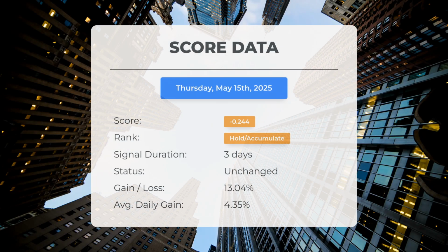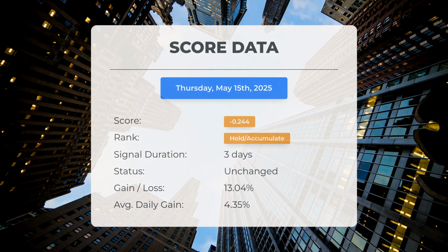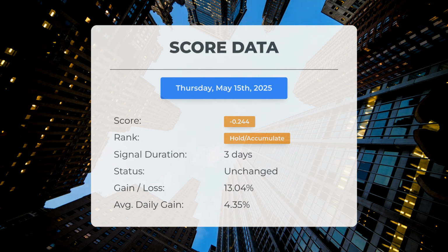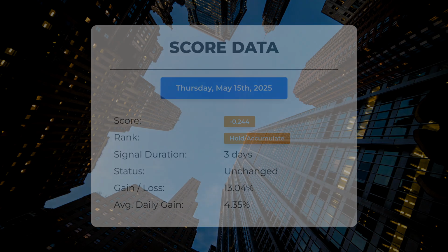Since the 13th of May, 2025, our system has categorized Super Micro Computer as a hold or accumulate, assigning it a score of -0.24. Now, let's examine the stock's performance during this time frame. Throughout this period, the stock has exceeded our expectations, achieving a gain of 13.04% since we initially recommended purchasing Super Micro Computer 3 days ago. This equates to an average return of 4.35% per day since it was designated as hold or accumulate.